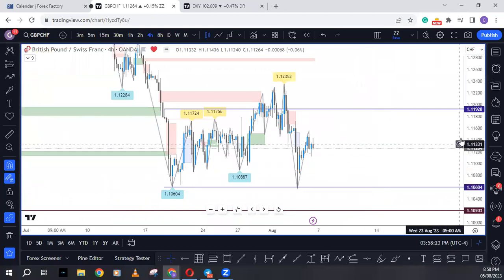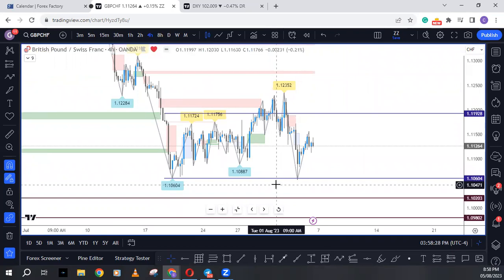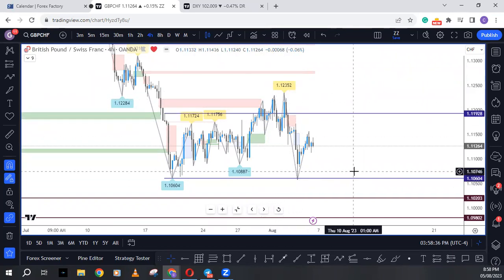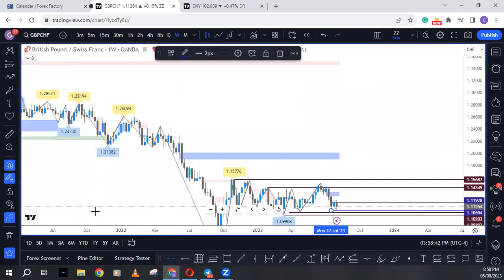If you were here last week or you watched last week's review, this pair is just basically in a range. It first broke above it, 1, 2, 3, then dropped. So this pair is just basically in a range, but I think this pair will still move lower. Let's look at it.